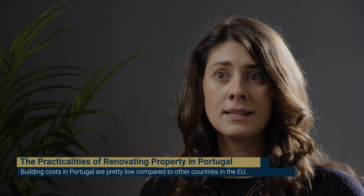With this in mind, to give you some indication of what to expect, a recent estimate stated that the cost is around €200 to €400 per square metre for renovation work and up to €700 per square metre for a new build. Planning costs are usually in the €2,000 range. And aside from affordable costs, there are many other reasons to renovate a property in Portugal.